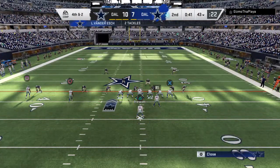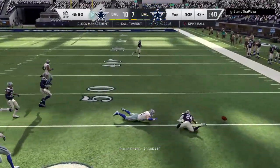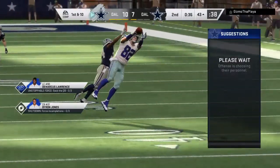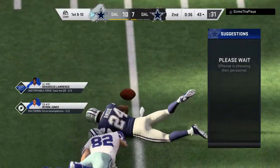4th down. On 4th, they do snap it to Prescott. And it is incomplete. Boy, a curious decision to go for it. Doesn't pan out. And Dallas, they'll take over in terrific field position.